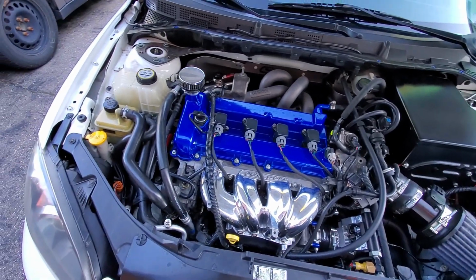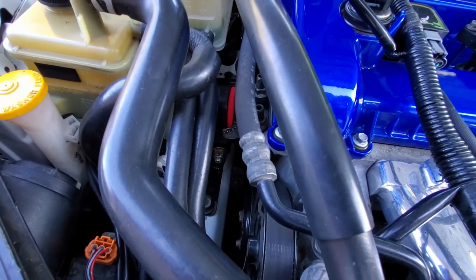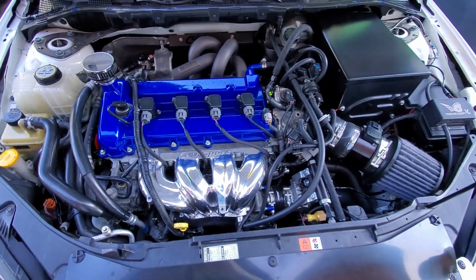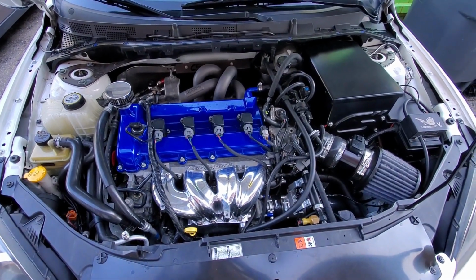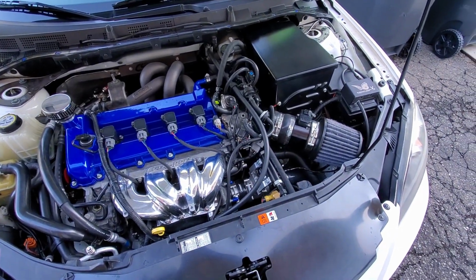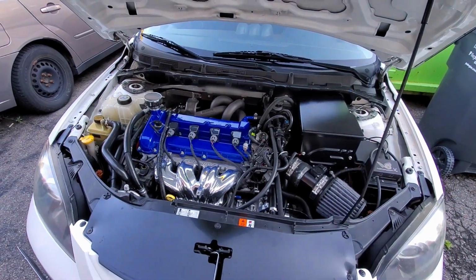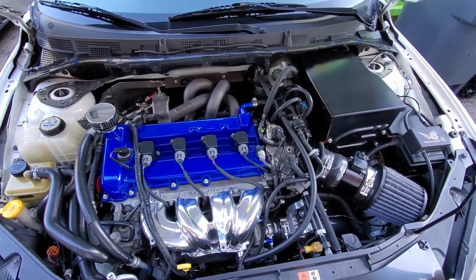So what else do I got? Damon Motorsports passenger side and transmission side motor mounts, and for the rear motor mount I've got a Corksport Stage 2. So I decided to give that one a try because of their different design there with the different pivot location. And what else do I got? That's pretty much it for performance. Oh, JBR under-out piping. So that's it.